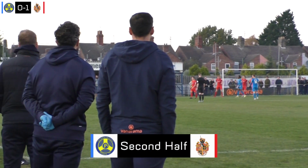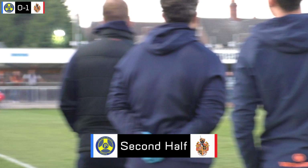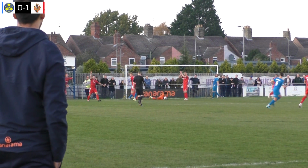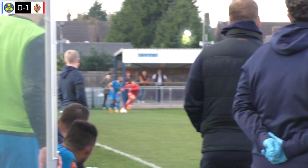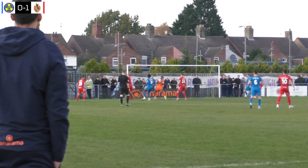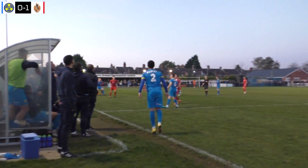Beasley high up the field trying to keep it alive. It's all very scrappy on this left-hand side at the moment, and McCammon tries to find the angle for a cross. It's not a bad one, and it's flicked on. Handball. And it was handball, I think, yeah, in there at the front post, and it's a yellow card for Jarvis, I think. Still Spennymoor leading by 1-0.